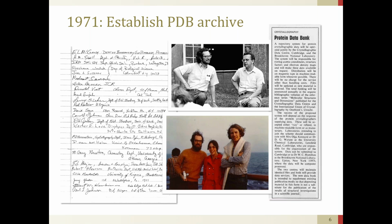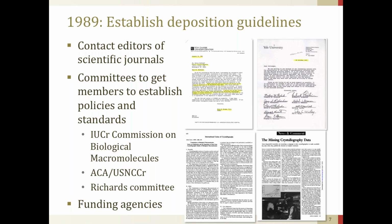At the time when we started, there were probably about 7 structures, and everything was done on punched cards. Tom in particular wrote letters to every protein crystallographer asking them to please submit their data to the PDB. And then there was one curator, Francis Bernstein, who curated the few data sets that existed at that time. So this went on for many years.